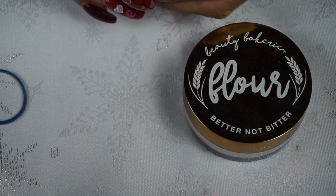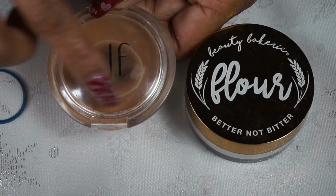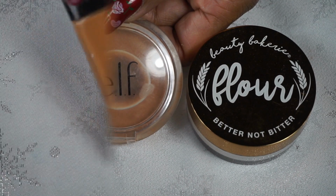It's in medium dark, and you can see she's broken, but I don't know if I can open this. She doesn't want to open. Okay. She doesn't want to open today. But you can see in there how it is just around the edge. So I'm going to try to use this up, and then this will be the last time I will have it in a project pan.